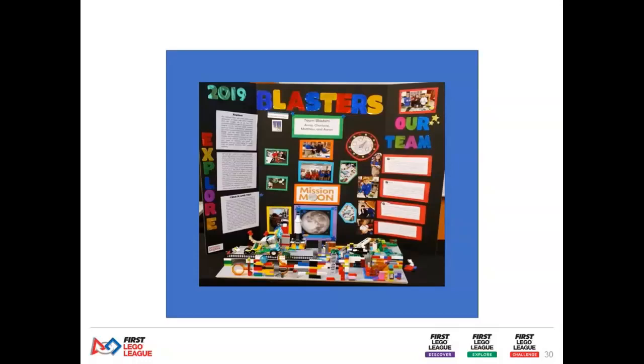If you look in the center, it's heavy with the pictures that we had taken throughout the season. And where it says Mission Moon, probably about six or eight of those items are cut directly from the book, including our team. So all four of those write-ups were cut from the individual student's engineering notebook.